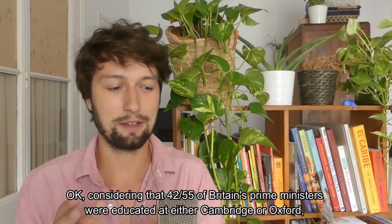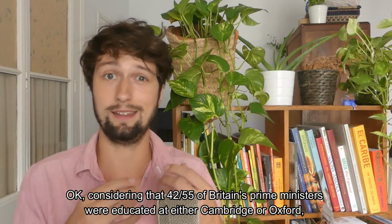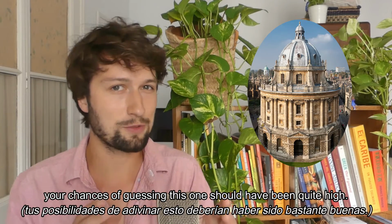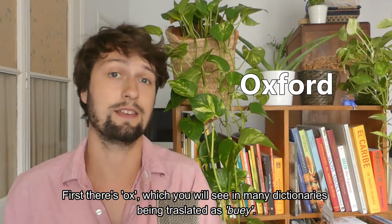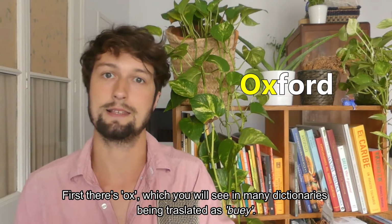Okay, considering that 42 out of 55 of Britain's prime ministers were educated at either Cambridge or Oxford, your chances of guessing this one should have been quite high. 76% actually. It's Oxford. First, there's ox, which you will see in many dictionaries being translated as buey.